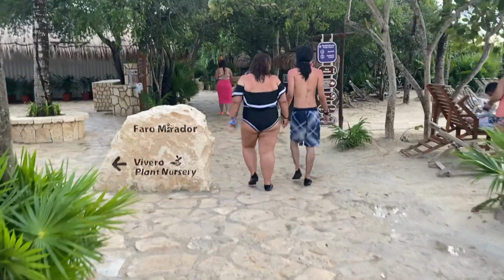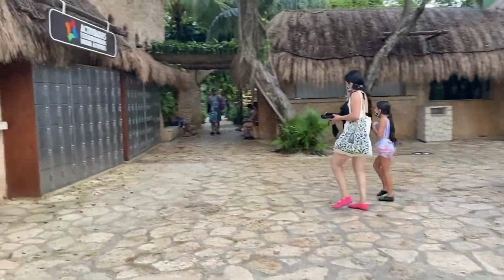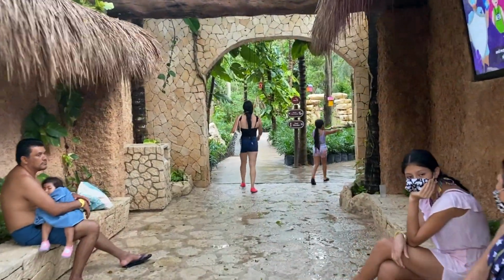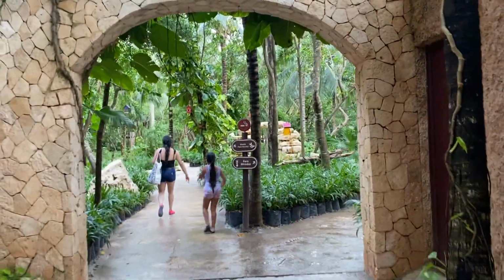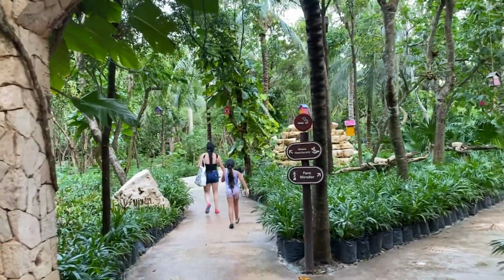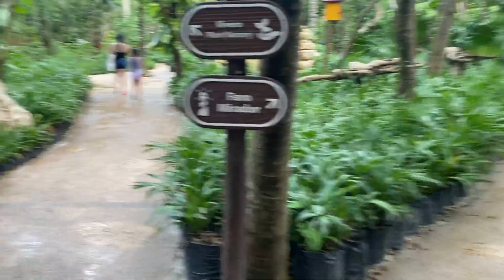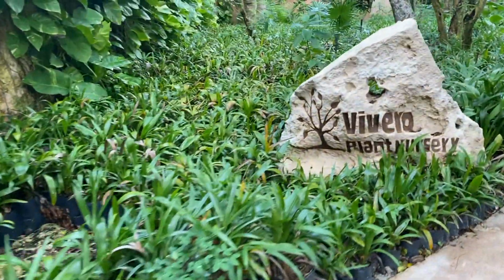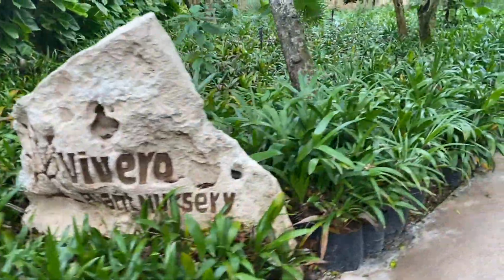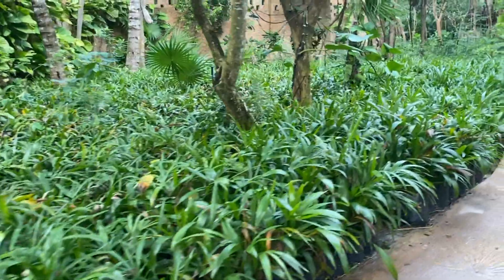Here we have the plant nursery, which is right in here. This is also the entrance to the water slide, which is pretty amazing. Now, this is a plant nursery that is really neat. If you look at the plants, literally all the way in, each plant is encased in its own little nursery pot. And as they grow, they take these pots and they plant them throughout the local area.